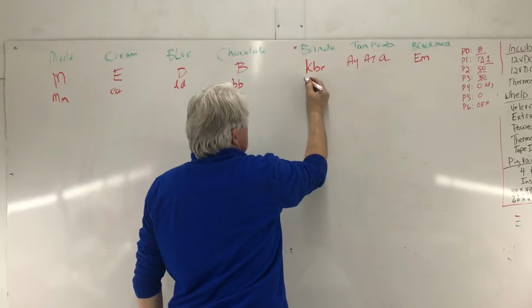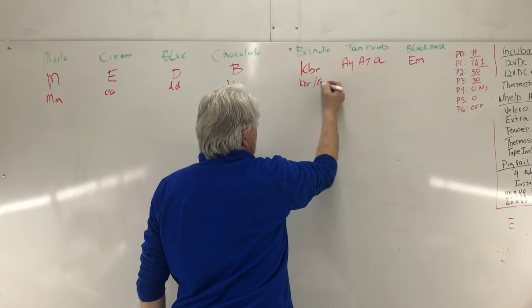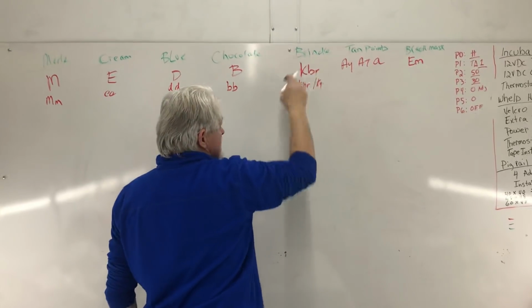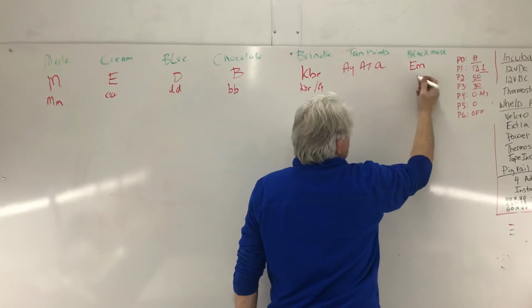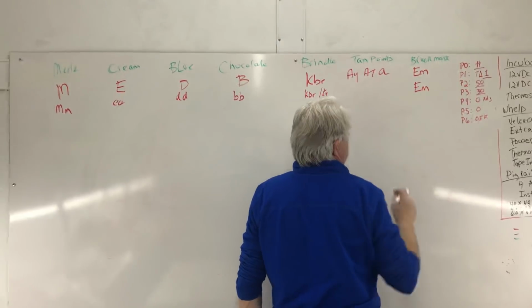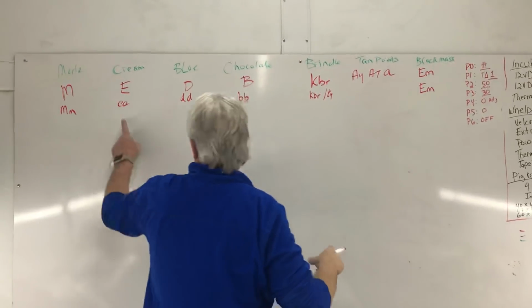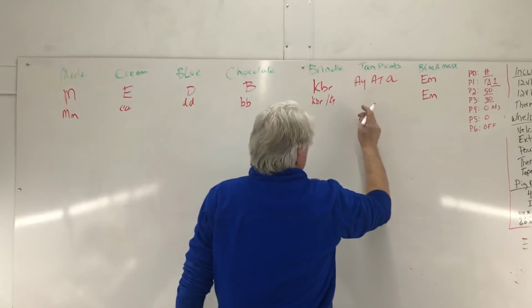The brindle dog can be just one copy of KBR. The other one that you get is KY, not brindle. Just one copy of brindle makes it a brindle dog. Then EM, one copy of EM can make a capital EM, makes for a black mask. And this goes in hand with this gene here, and we'll talk about that here in a bit.